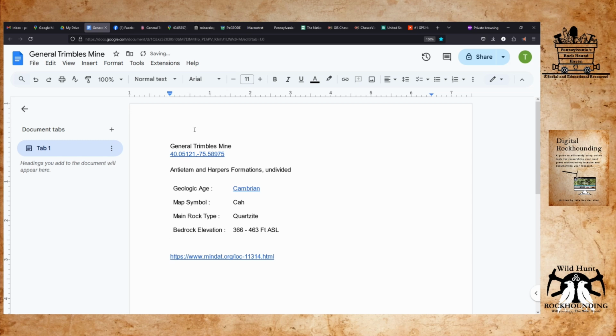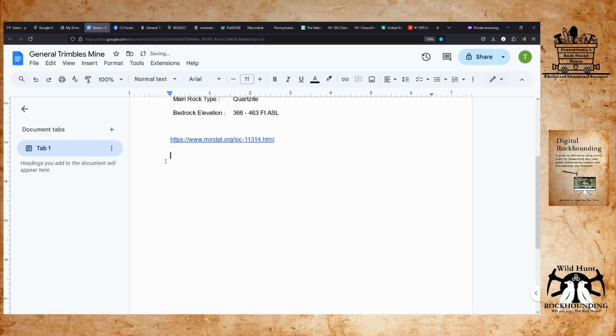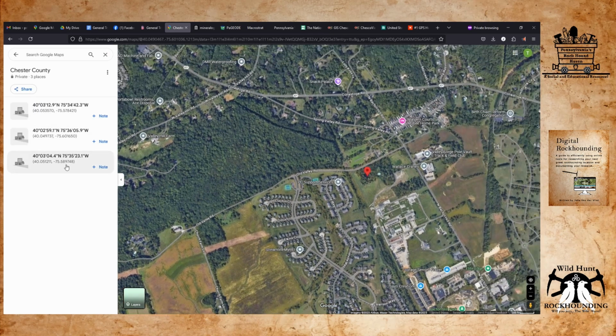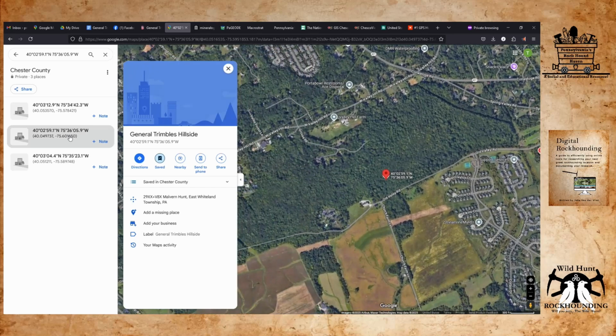At this point, we have identified some possibility of that hillside location. So let's go into Google Maps. We've identified that this location has a lot of possibility. Let's back up real quick here, make sure we're in the right way. That's that one. We want that one. There it is, the General Trimble's hillside.